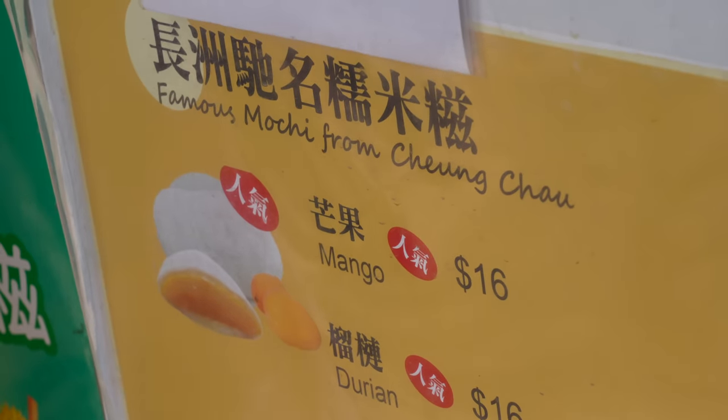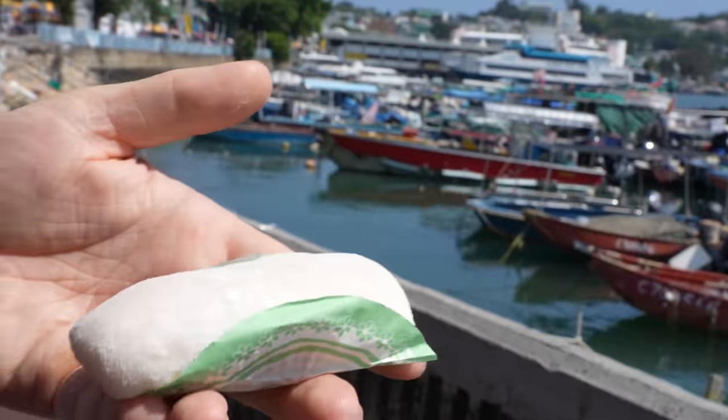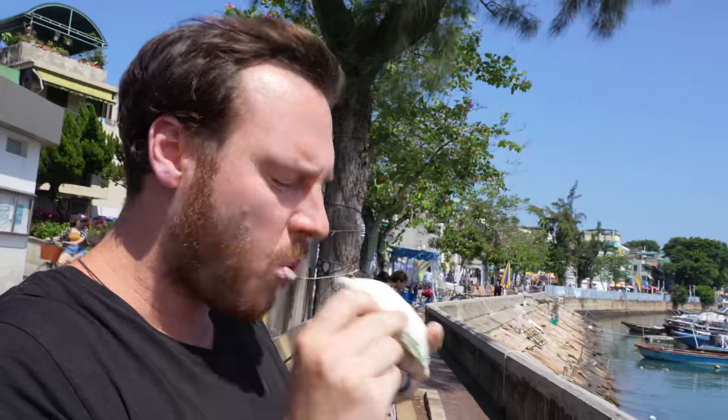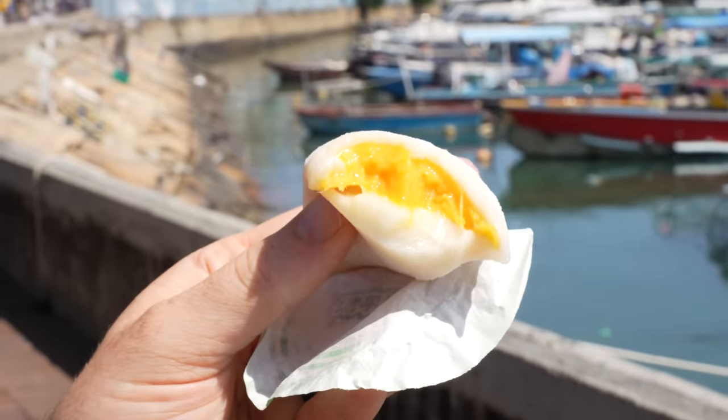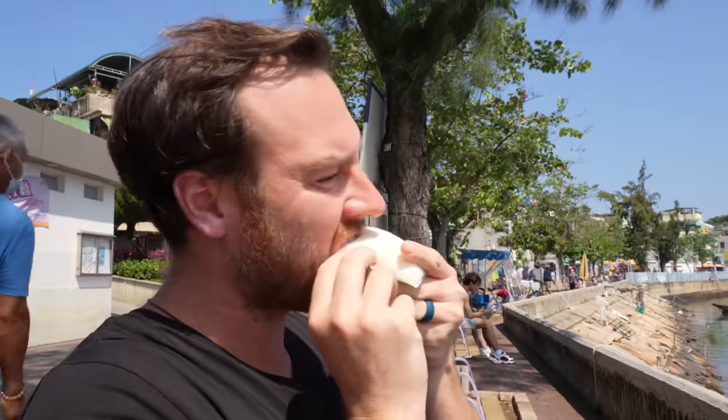Apparently the thing to get here is the mango mochi. There's a big long line for this. I'm ready for this. Ooh, it's cold too, that's perfect. This is heavy, this probably weighs a pound. This thing tastes just like one of my favorite desserts, mango sticky rice. Oh.